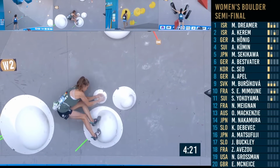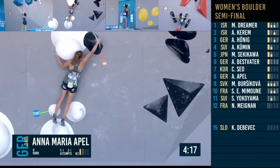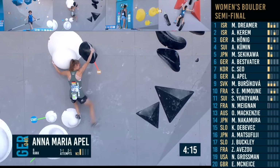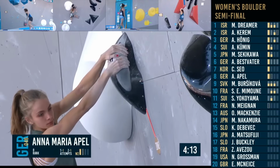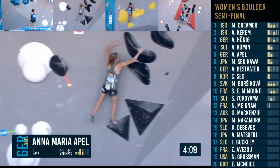And then, of course, the way the circuit is currently set up, especially with the Olympics, where lead and boulder are combined, she's much more of a boulder specialist. And it's hard to break into a team when the team know you're not going to be fighting for an Olympic place. It's tricky. Yeah, definitely. But she's doing a great job.